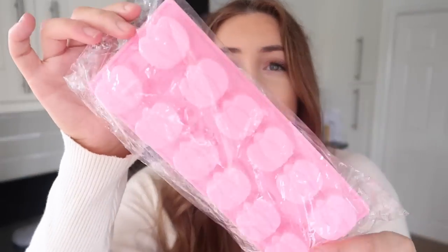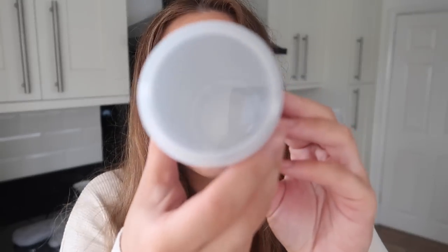Not organization, but I got these little pumpkin ice cube molds as well. And then again, this isn't organization as such, but I got this to go with my coffee machine. It's still in the packaging. Let's take it out. It's a little stainless steel container, basically to put your hot chocolate in. I can't get the lid off, guys. I'm being very stupid here, but anyway, you take this plastic lid off, and then can you see it's like netting, so you can sprinkle it over your molds to get cute coffees and hot chocolates and stuff.